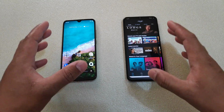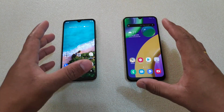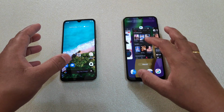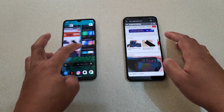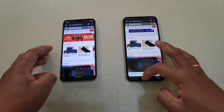Okay, now let's check one thing. We have almost opened, I think, around 10 apps. Now let's check the RAM management. First of all, we'll be checking the website. Still in the memory, not a problem. Both are having 4GB RAM, so that is enough for our day-to-day activities, according to me.